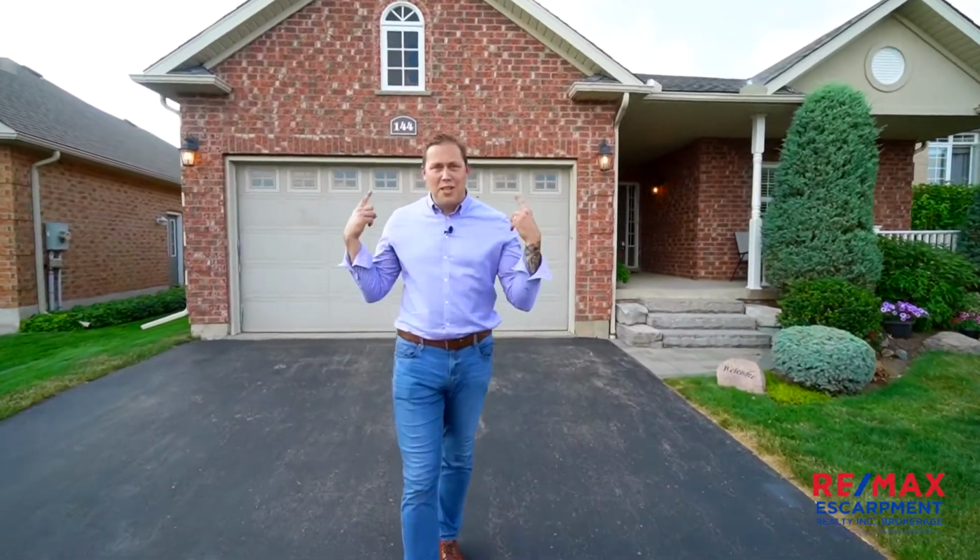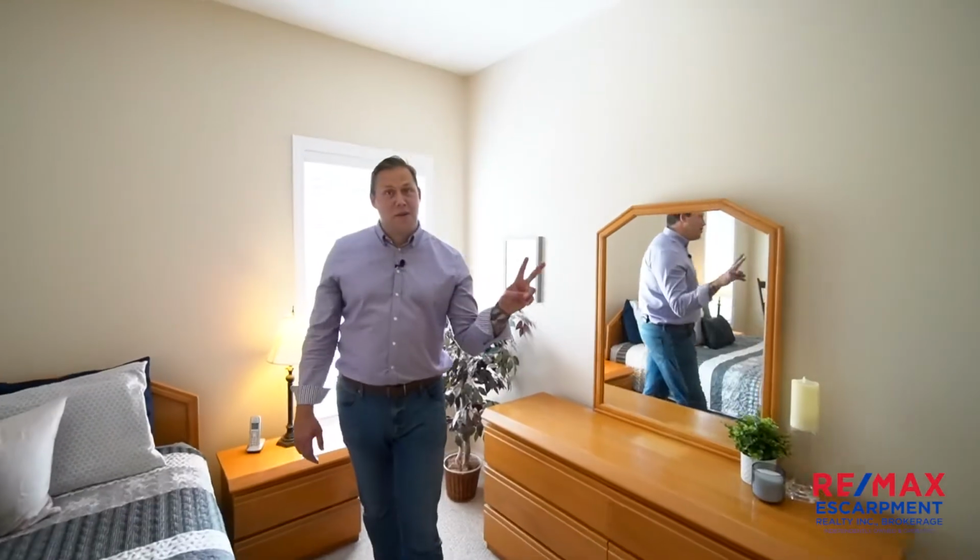Other features include a 4-car driveway with double car garage, a 49 by 155 manicured lot, 1,857 square foot bungalow, 2 bedrooms plus a den, and 3 washrooms, and a beautiful front porch, perfect for that morning coffee.